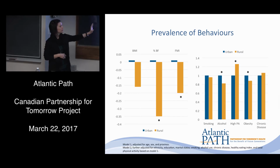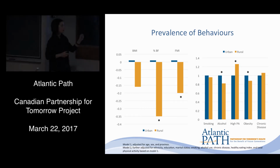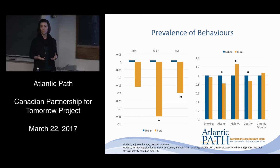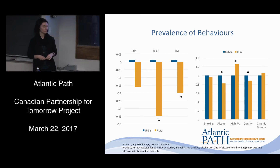If we look at these measures over on the other side, the actual health behaviors are self-reported. So you could try to explain it away by saying that they're reporting higher activity, and people do tend to do that when they answer these questions. Our physical measures, which were actually measured by clinicians, show us that the BMI, the percent body fat, and the fat mass index are all better in rural Atlantic Canadians as well. So we can't explain that away with self-reported measures.